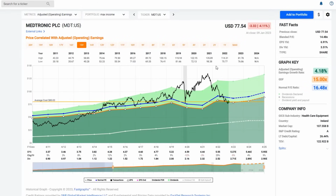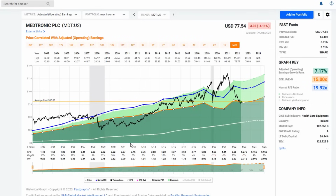I'm looking at Medtronic. This is a company that typically sells at a premium valuation. I often use this in showing how important valuation is, because the market put a very premium valuation on this stock for years before the recession of 2008 and 9.